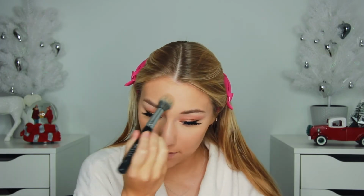I'm gonna grab the Airspun loose face powder, and I'm just going to apply this in my T-zone. So on my chin, under my eyes, in the corner of my nose because it can get oily there sometimes. On my forehead. I'm gonna sip a little drink break.